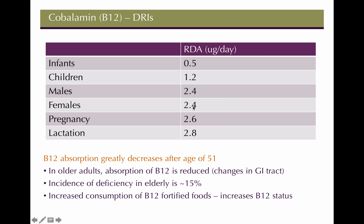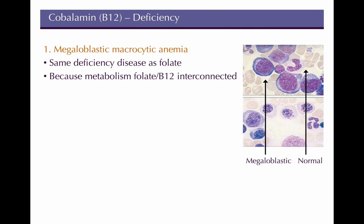And then DRIs, we talked about it, 2.4 for both men and women, again micrograms per day. This is an RDA. And as I talked about before with absorption, it's prevalent in the elderly, but absorption starts to sharply decrease in someone's early 50s. That's when people are having problems making intrinsic factor and the R protein. Incidence in the elderly, people in their 60s and 70s, is usually about 15% having pretty low levels of B12. That can be corrected with fortified foods, but most often they inject pretty large doses. We'll talk about that in a couple slides.